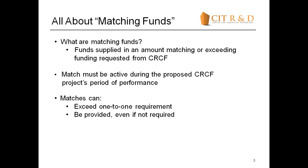Matching funds are not required for the Facilities Enhancement Loan Program or the SBIR or STTR Matching Funds programs. For the latter, the match component is fulfilled by the SBIR or STTR award. Matching funds cannot be identified or secured after the CRCF award is made. Matches must also be active during the proposed CRCF project's period of performance.